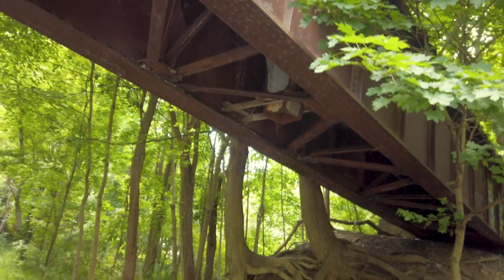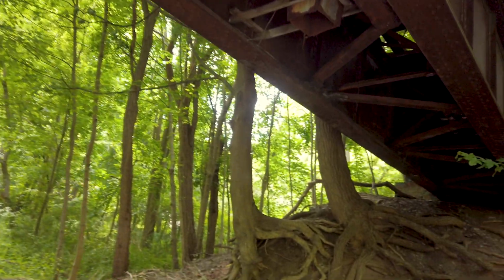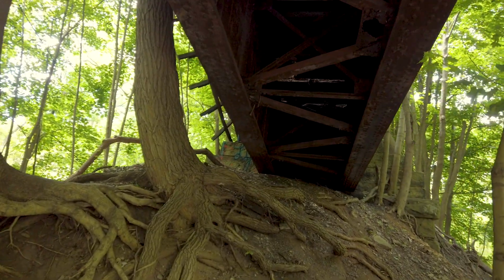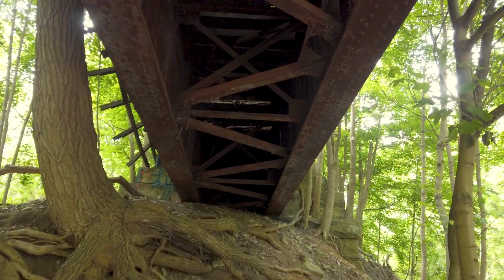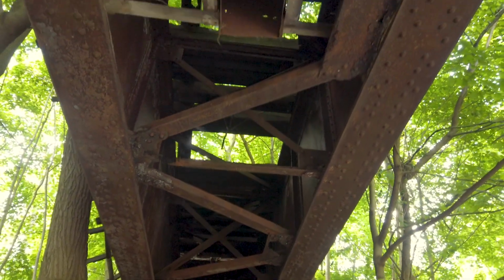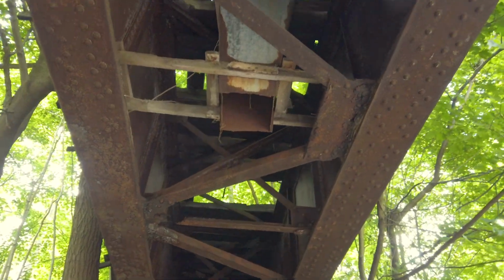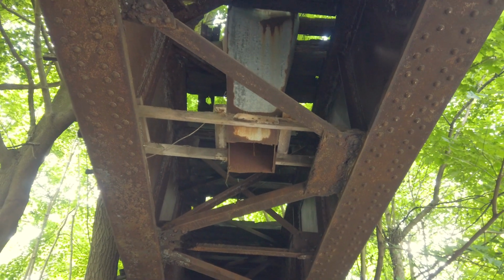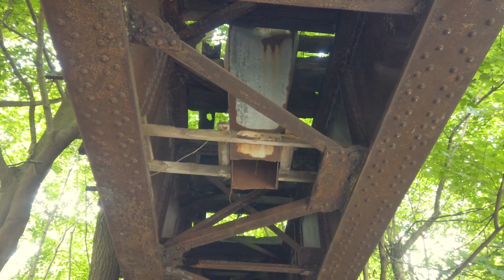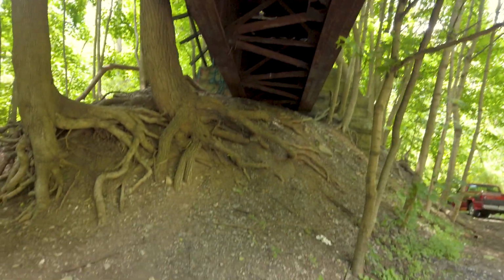There's some interesting stuff right off the bat. Let's make sure lighting is correct. So we got a lot of steel. As we come along, we have a chute. I don't know if it would have been a grain chute or a coal chute. It's not big enough for a coal chute. That means that something used to come along.